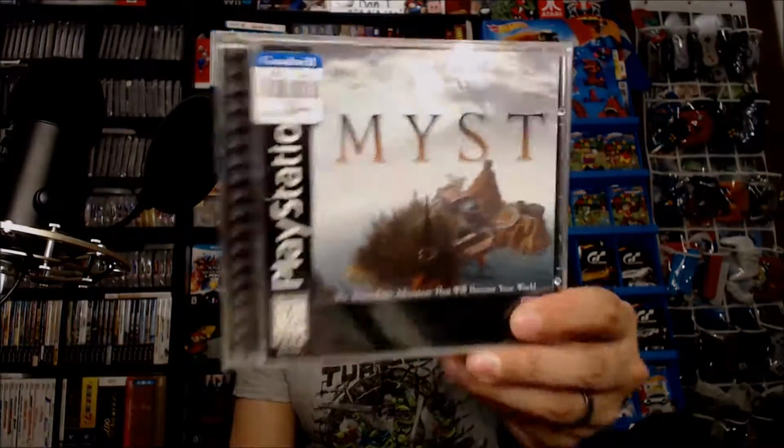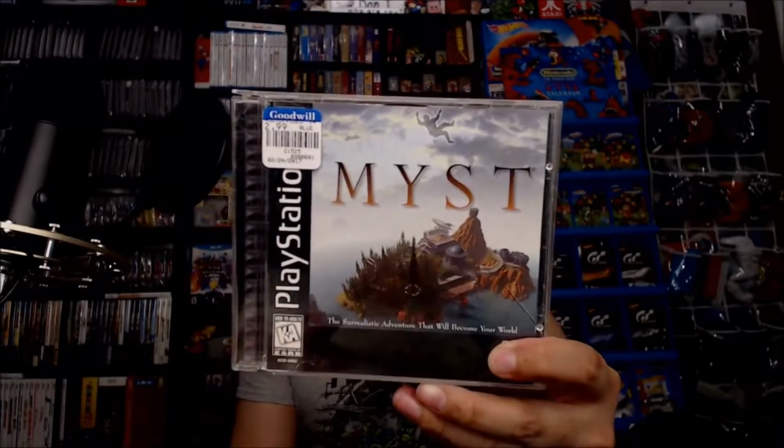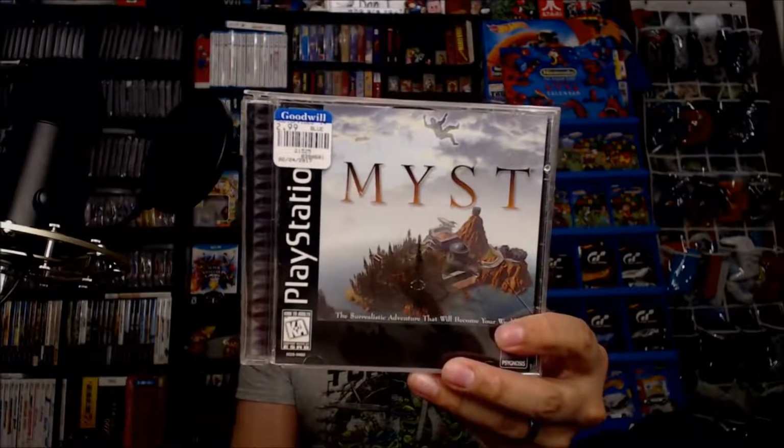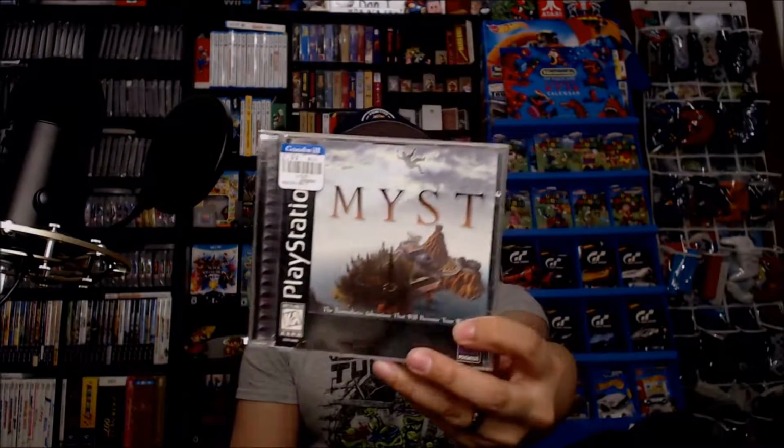I found that at Goodwill, but also from the same Goodwill is this PlayStation game, Myst. So this is a game that I normally wouldn't pick up, but I figured I'd grab it anyway. It was $2.99, which is not too bad. It normally retails for about $15, and I know that Myst and Riven are games that people really enjoy, so this might be something that someone else might be interested in, so I'm using it for trade or sell. So that's a nice little pickup there.